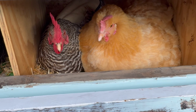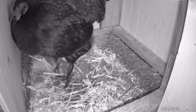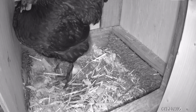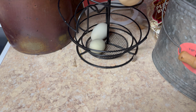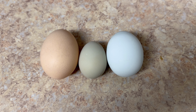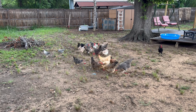Thanks, Shonda. Here is Cheryl. She's one of our littles, and she has given us her first egg. She laid it at about 17 weeks, which is pretty early. It's a beautiful olive color, and if you compare it here to our barred rocks, our other big girls, and our buffs, you can see it's so tiny. So while they eat watermelon, we do the work.